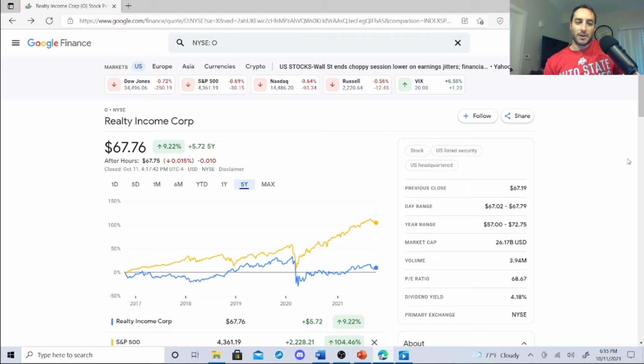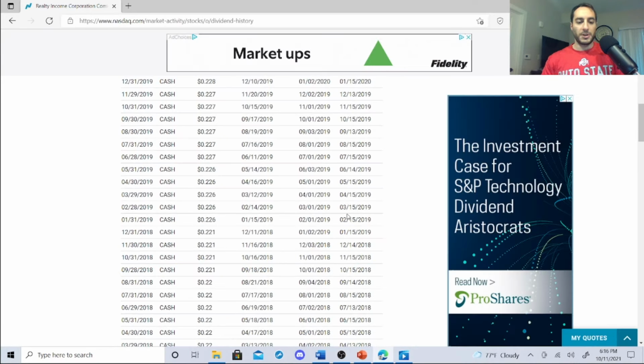They have 6,000 plus buildings that they're like a landlord to, and people pay rent to them. I mean, they're international. They're in the United States, they're in the UK, a little bit in Puerto Rico. And a lot of their buildings are pretty much pandemic proof and recession proof. And I'm going to jump to their dividend history real quick. Look at these monthly dividend increases.